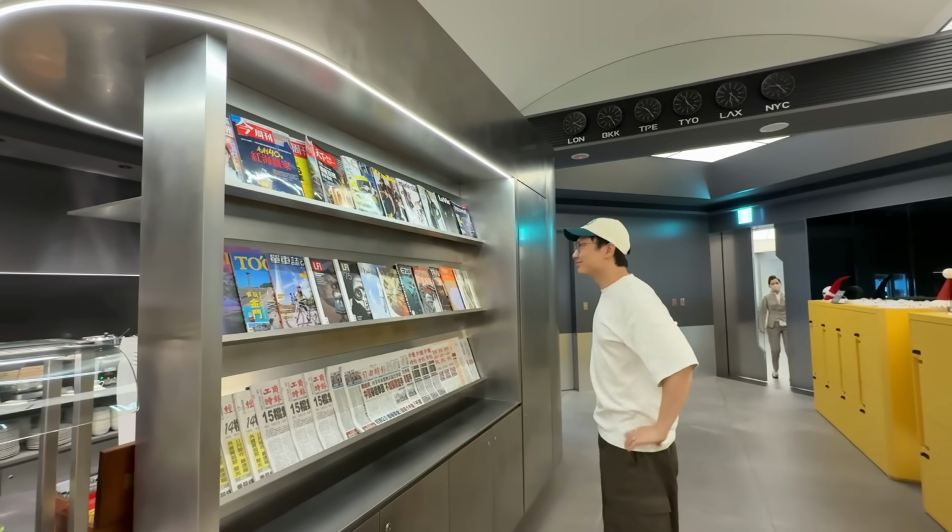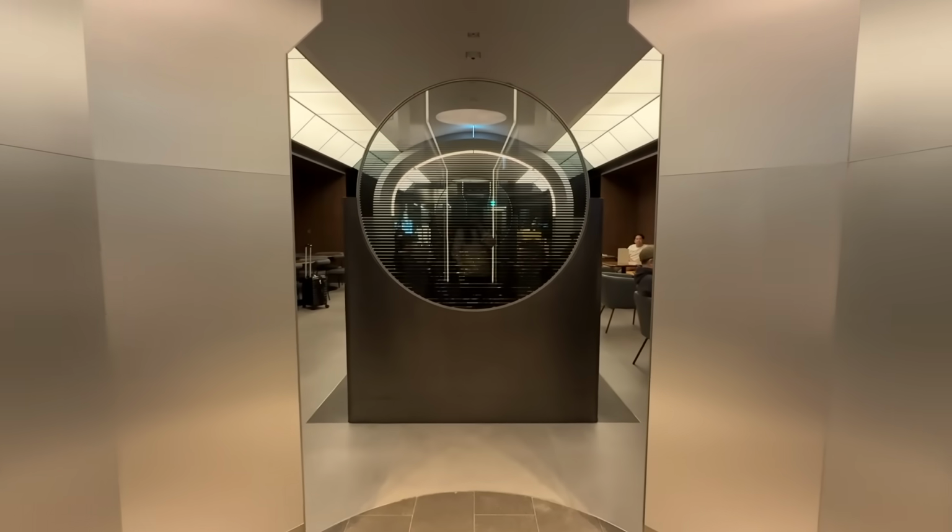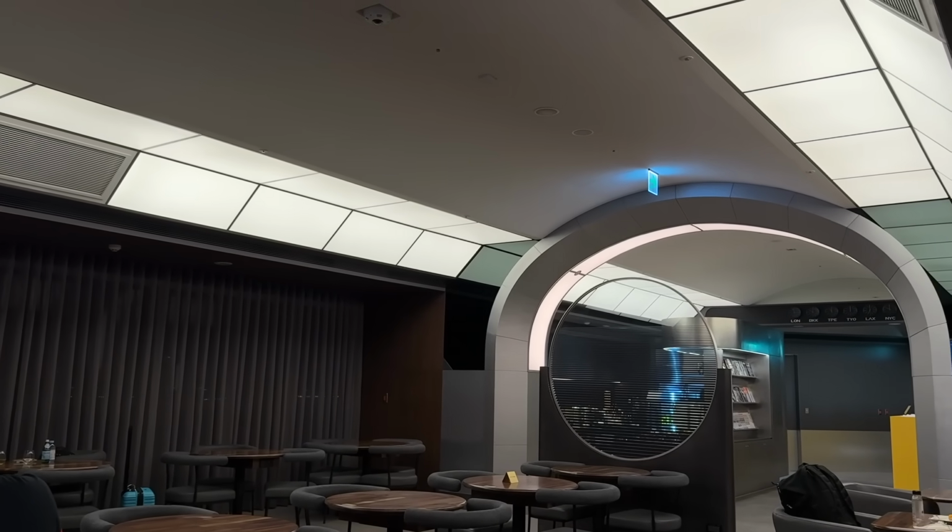Today, we are flying a Starlux business class from Taipei to San Francisco. Yeah! We're super happy to be here. This trip is Bird's first ever experience on business class, and right now we're at the Galactic Lounge, Starlux's lounge at the Taipei Airport. It looks super cool and futuristic in here, and they have an assortment of food, so let's go check it out.